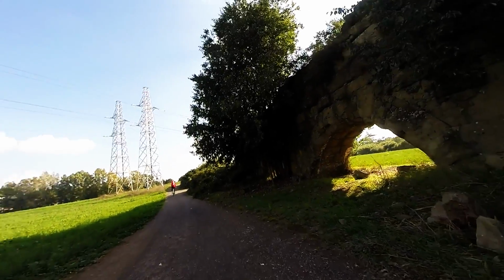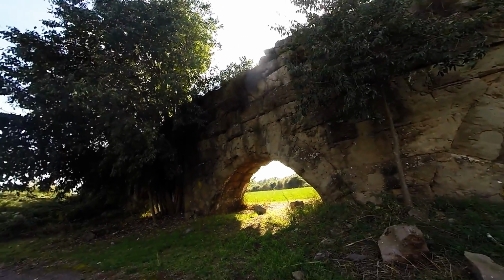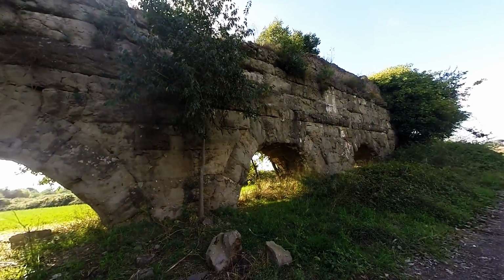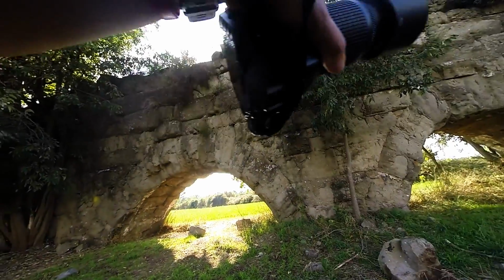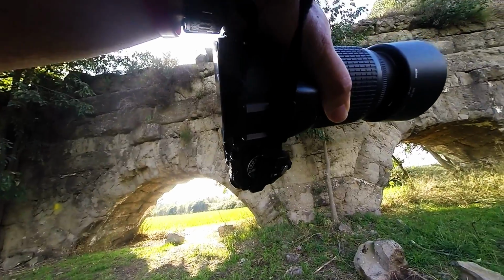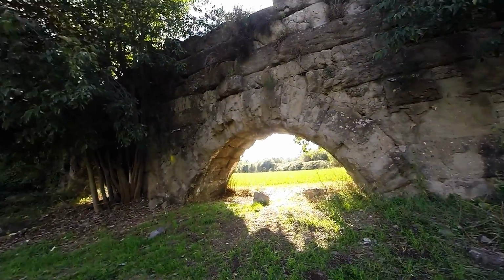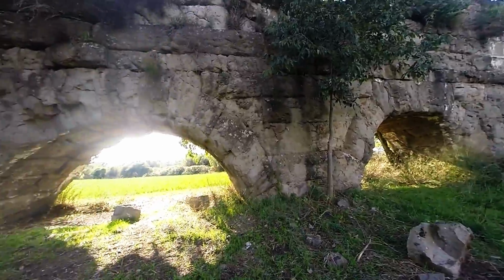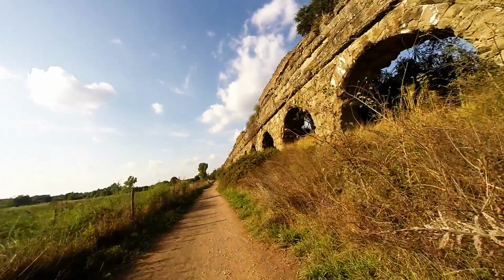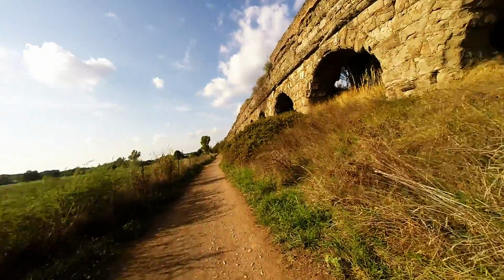Here we go. Wow. And here's the ironic thing. Let me look at my altimeter though. We've only risen about 15 feet. Okay, back in familiar territory, at least where we can see the aqueduct.